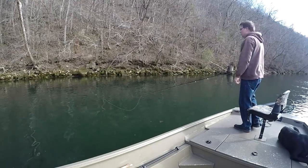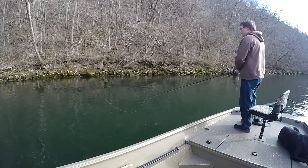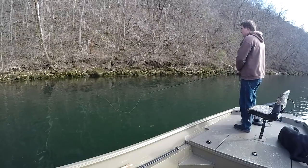I actually thought I'd catch a bluegill along this bank. I wouldn't be surprised. They'll eat a midge.